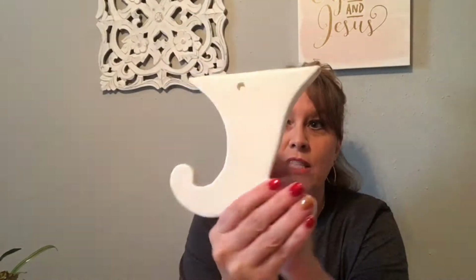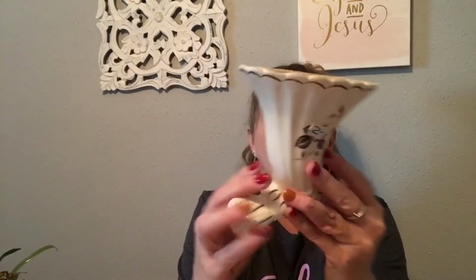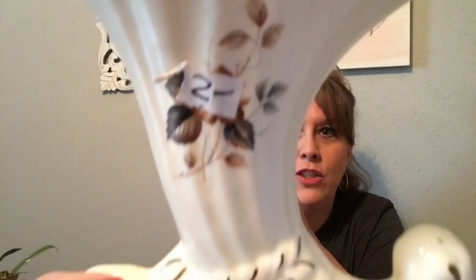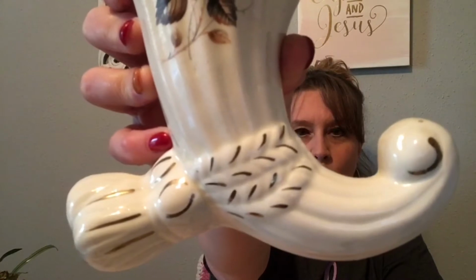Let's see, what else? I also got a wall planter, and I just love this. It's flat on the back. I want to say this one was a dollar, so it was marked $2, as you can see. Look at the beautiful colors in that. It has some gold. I love the shape, but I really do like that. So it is a wall planter, and again, I paid a dollar for that.